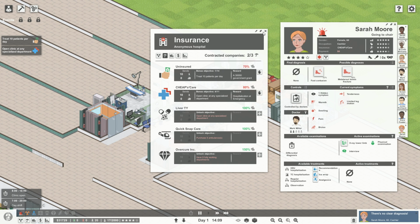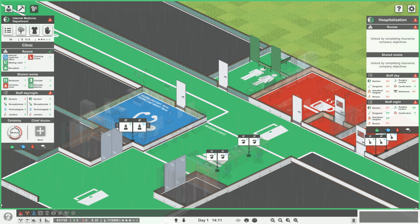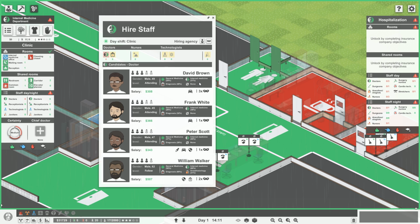So let's just hire someone, and that should fire off, because we've got our little specialty office here. We'll hire an internal medicine doctor. Again, we're going to need a chief of internal medicine, so we probably want this person to be rather skilled. A fellow wouldn't be bad. You're also skilled in anesthesiology. You have resistance and diagnostic genius. That's not too bad. What else do you have?